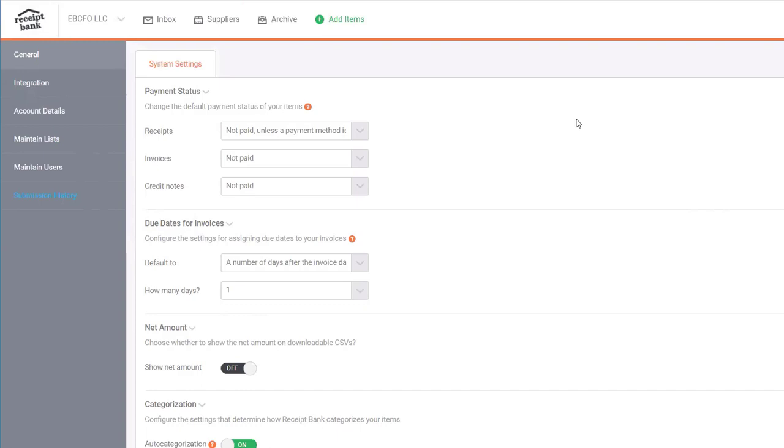The receipts piece for me was the tricky one. We've previously had trouble identifying what account a client may have paid a receipt out of. Receipt Bank does a good job of looking at the last 4 digits of the card number and figuring out what account that is, but that's not always there. Sometimes it's illegible, or the system can't extract it, or it's not on the documentation.